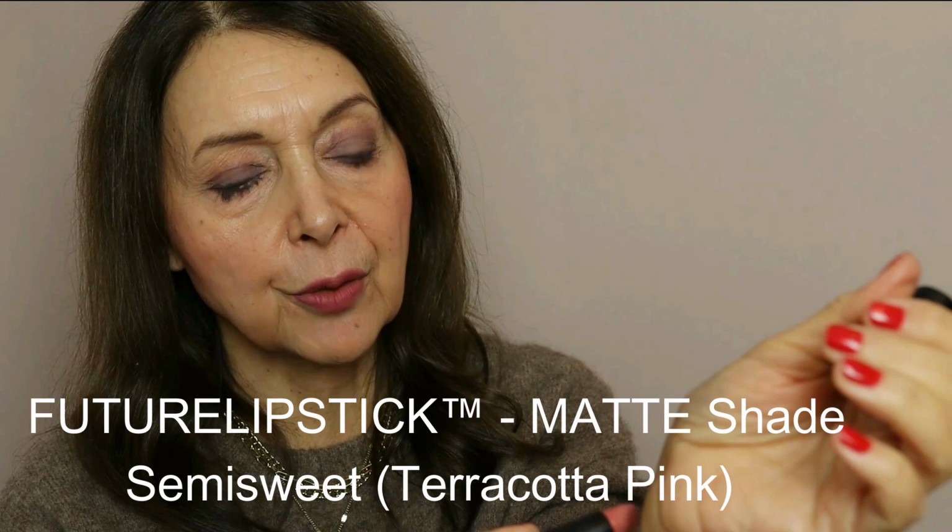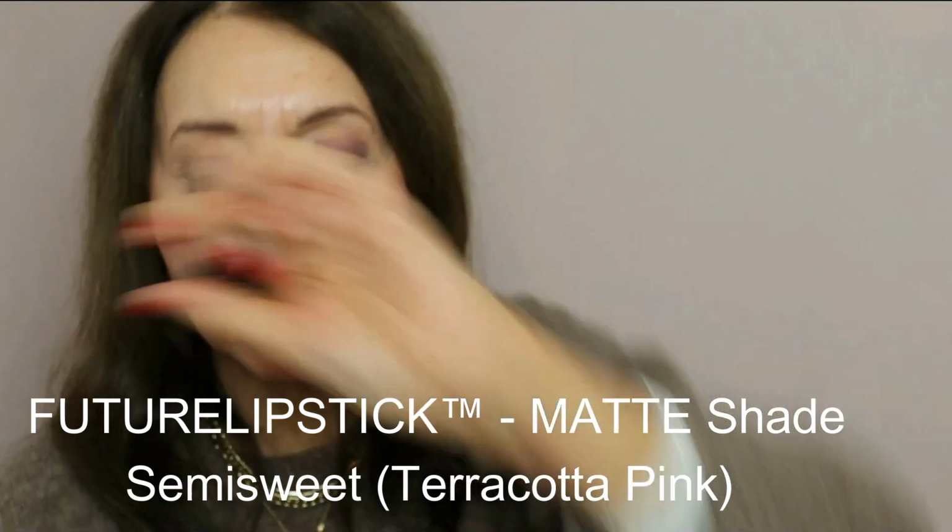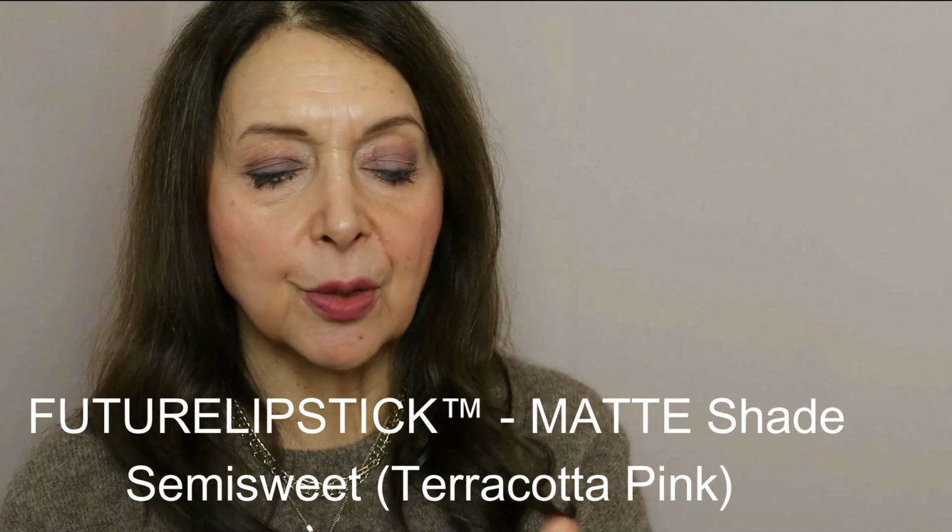So a couple of quick mentions. This is the lipstick I bought online. I bought the wrong shade. I should have known, the clue was in the name. It did mention terracotta in it, and let me just swatch it for you. It's a beautiful colour, but it's just too orangey for me. And there it is. It goes on very nicely. It's creamy. It feels very nice on the lips, but it's just the wrong colour for me. So that one is a fail, but that's my own fault for buying the wrong colour.